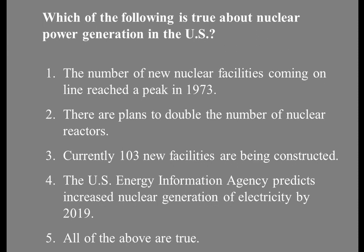The only one that's true is number one. Okay, there was a peak of facilities coming online in the early 70s, and that tapered off as people started to fear them. And then when we had our little accident, which we'll talk about, that was it. Right? There are no plans to double the number of nuclear reactors. There are no new reactors being built as of this moment, 2012. There are about 104 working in the United States right now, but they were built in the 70s.